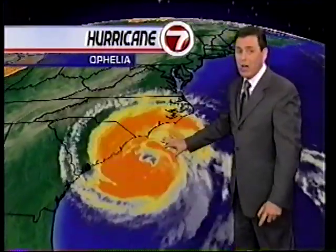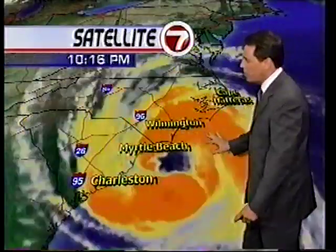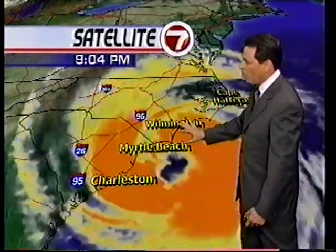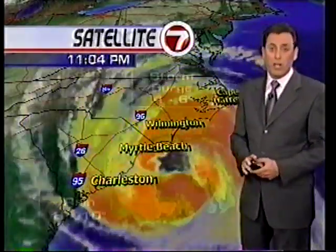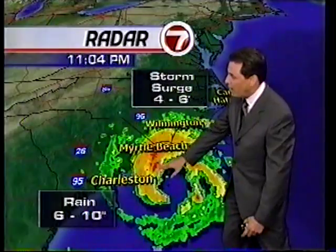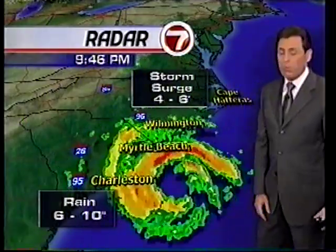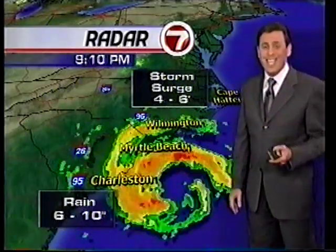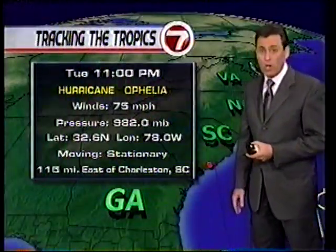Tonight, the good news is that the very latest advisory indicates that Ophelia will probably not gain any more intensity. That's the good news. The bad news is that now it's just stationary out here, just hammering parts of North and South Carolina. Those outer bands coming in through Wilmington, Myrtle Beach, and even down as far south as Charleston. The radar showing the western edge of the eye wall just offshore of Myrtle Beach, they can expect a 4 to 6 foot storm surge, anywhere between 6 to 10 inches of rainfall when it's all said and done.